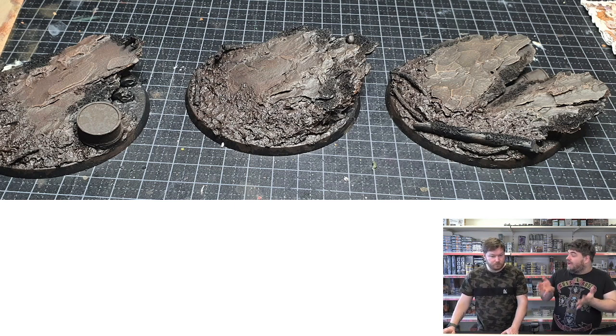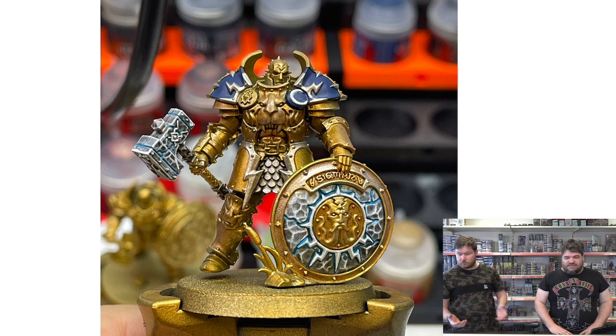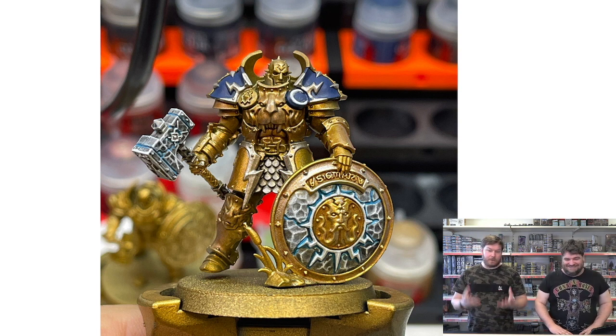Well, the thing is, I have actually just used pieces of slate on bases before, and that looks pretty good too. Right, this is a piece of my work. This was built and undercoated yesterday. This is a work in progress. This is nowhere near finished.